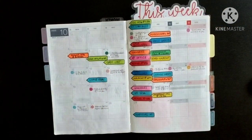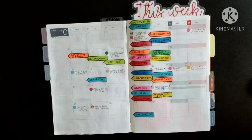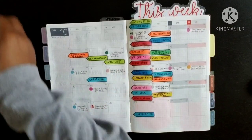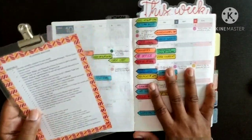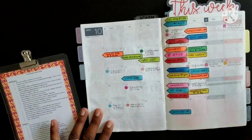So without further ado, I'm going to go ahead and get started with my plan. I've got some sticky notes here that I'm going to put over to the side to reference. I may or may not write these things in right now, but I'm going to keep them over here just in case. So what I'm going to do, let me grab my planning routine, and I'm going to be referencing the monthly routine for this video.